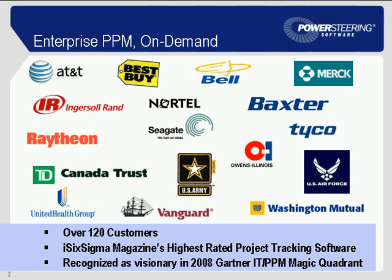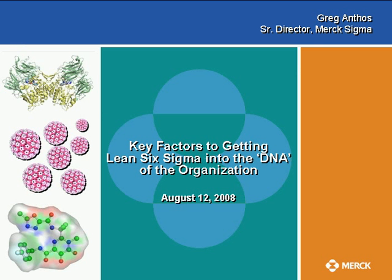So Greg is a respected leader with a proven track record of success for 25 years at Merck in both line and staff roles. He has experience in engineering, operations, supply chain, and Merck Sigma, and has led many global programs with outstanding results. Greg is now a Senior Director of Merck Sigma Project Governance and has responsibility for the global deployment of Merck Sigma. He's a Master Black Belt and has an MBA from James Madison University and a BS in Industrial Engineering and Operations Research from Virginia Tech. So with that, I'll have Greg take it away.